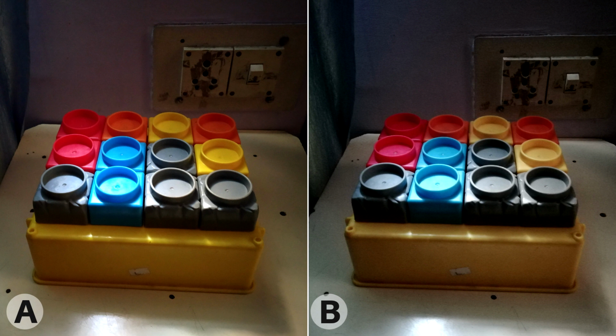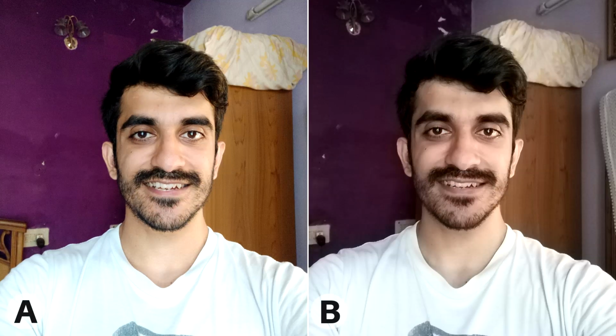And next, time to check some selfies now. Now I took this shot in auto mode with beauty level set to 0. So everything you see here is all natural. So yeah. And next. Okay, so this is the final shot in our list.